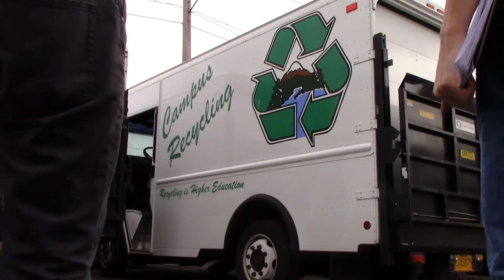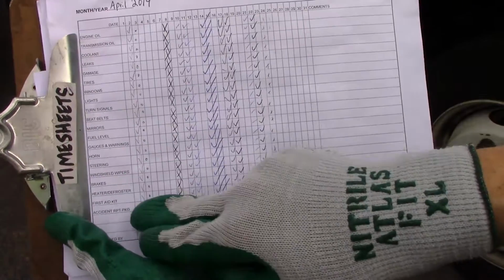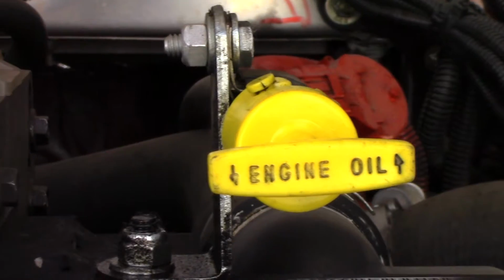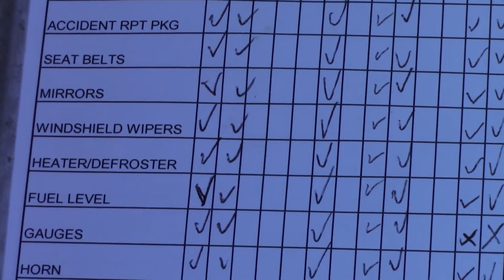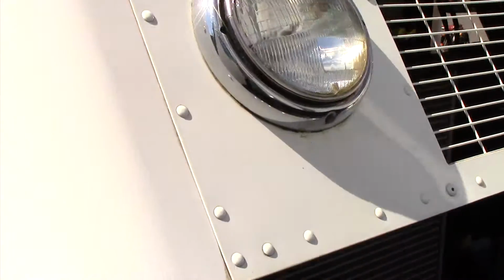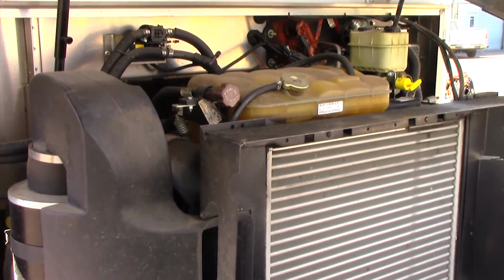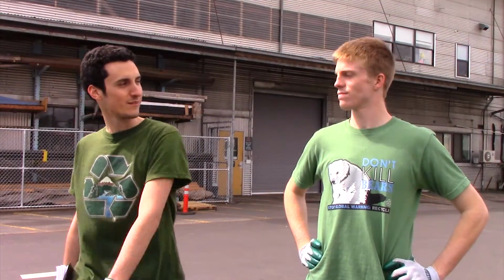Once a day we need to inspect specific parts of the van. We check everything from turn signals to oil levels. This daily process helps keep our vans in good shape. If you find that something is out of order, make a comment on the vehicle's checklist. But if there's any serious concern, be sure to alert a coordinator before you take your vehicle out on route. Come on, I'll show you. Alright.